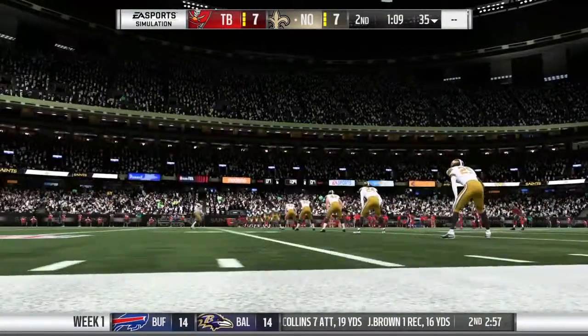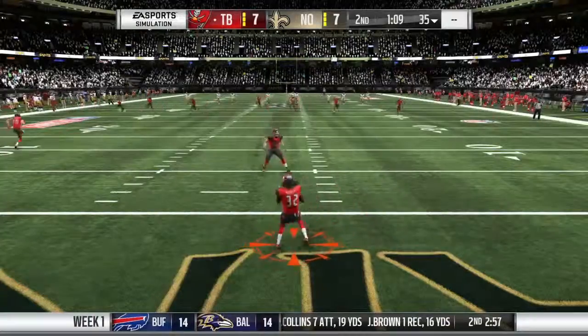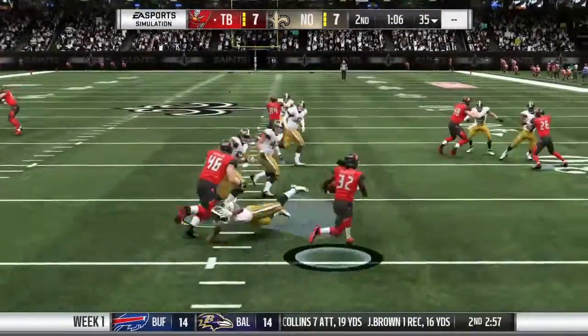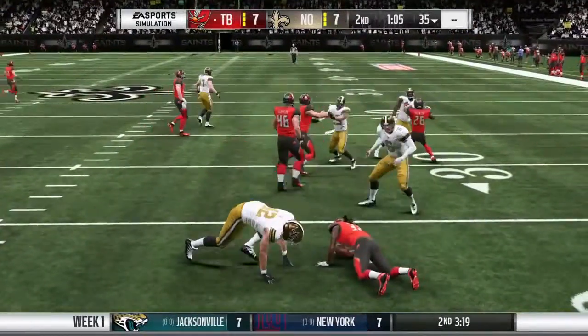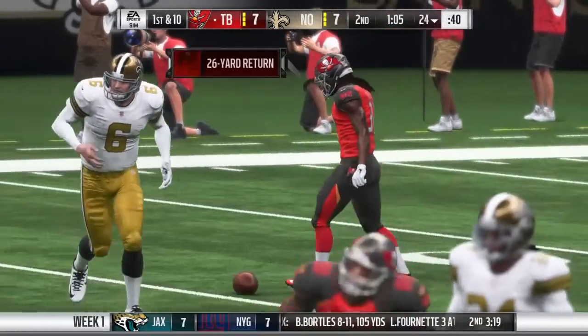So a tie ball game here as the kick's away. This is fielded a couple yards deep. And he'll be brought down at the 23, make it the 24-yard line.